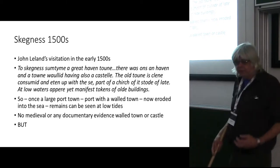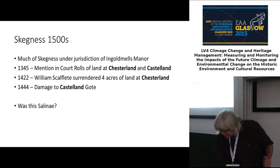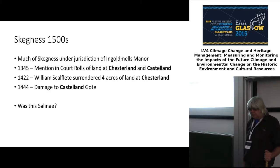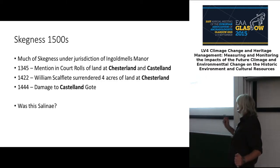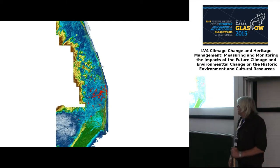There's no real medieval or documentary evidence for a walled town or a castle there, but there is documentary evidence of a place called Chesterlands or Castelland, which does sound like a Roman something or other, a Roman small town, it sounds like. So was this place called Salinae? Was the salt works actually the place?